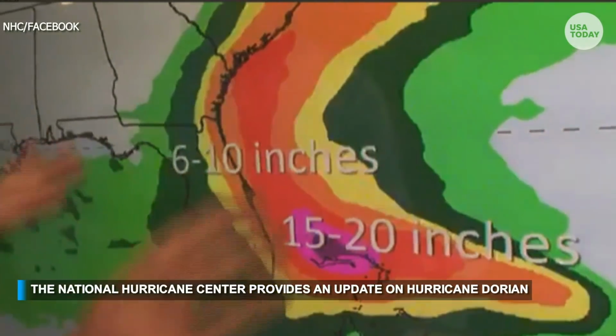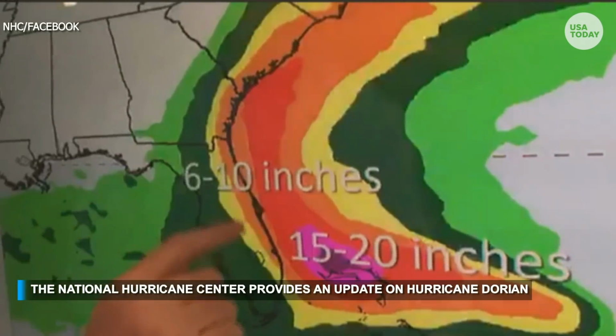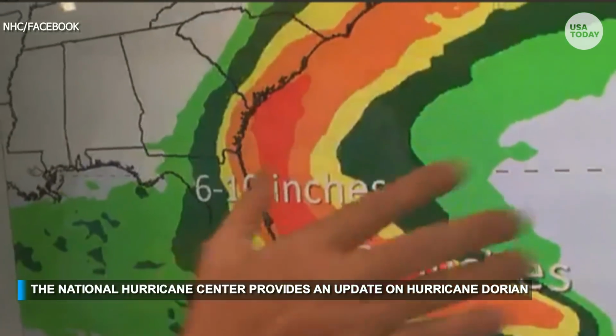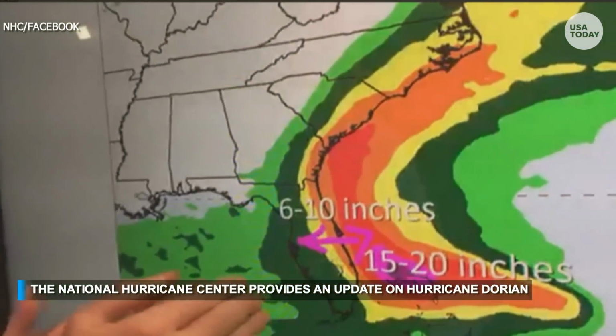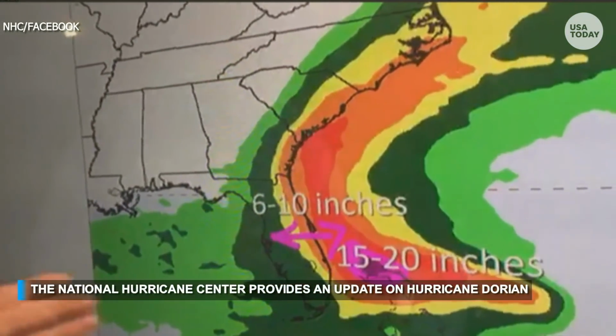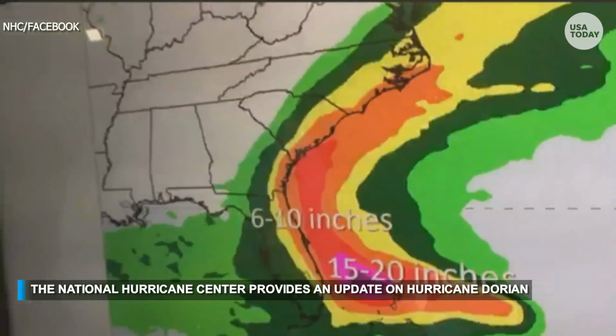6 to 10 inches right on the coast of Florida, but be careful with that because a little shift in the track could change it. All these little lines here represent the different values on the scale for the rain. That could move in different directions depending on that track. So we just have to watch it. A little shift to the left and you start getting more of those higher amounts in Florida. So we have to be careful with time.